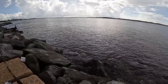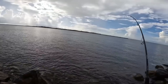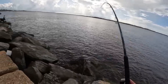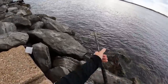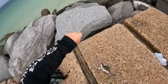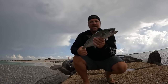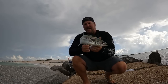There he is. That does not feel like a big fish at all. What do we got? First fish on the hoagie. It's a fast fish. Probably gonna be a Spanish. Yep. Come here. Can we boat flip you? Flopping all over the place. First fish of the morning is a decent Spanish mackerel right there. Go ahead and throw this guy back because he's desperately wanting to get back in the water.